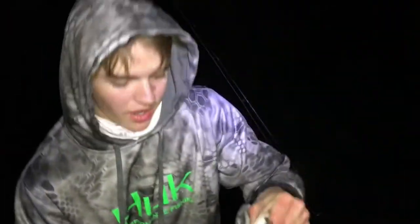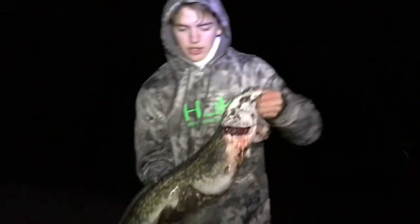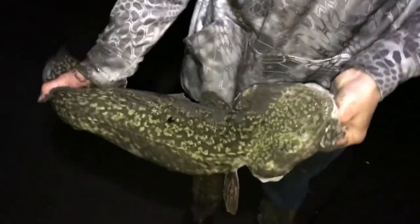Let's see the top. Whenever we pulled him in, he had a huge chunk of salmon in his mouth. Like a whole salmon fillet down his throat. It was insane. But yeah, look at that thing. Dude, that's an awesome catch, Gunner. You did an awesome job. Thank you.